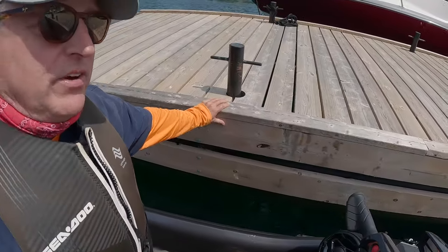And we're gonna push off here now. Gonna make our way now if we can, if the weather is not too rough out there, if the wave action isn't too big. The plan now is to head over to Flower Pot Island. And I'll tell you why it's called Flower Pot Island when we get over there.